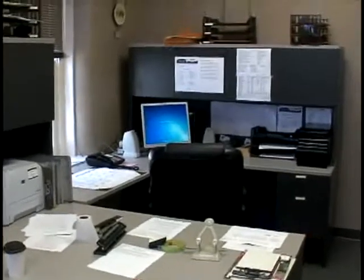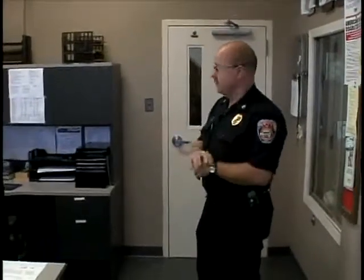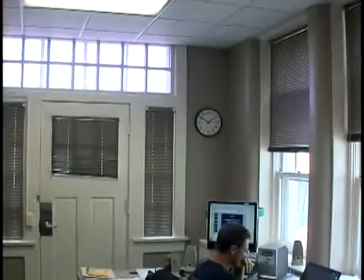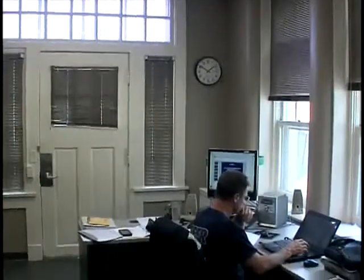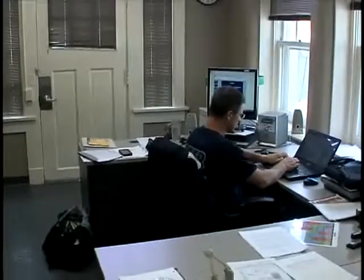Okay, we're now in the front office. This is where the captains do their fire reports and their daily administrative duties. It's also where the dispatch center for our entire department used to be back in the 50s and before. The calls would come in, and the dispatcher would take the call, information, location, things like that, and make sure that the crews got sent out the door in a timely fashion.